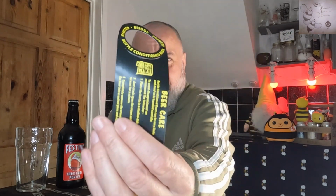So there you go, little beer care, which is great for the consumer who doesn't know what bottle conditioned beer is. They might be a bit frightened if it is a bit lively, or if that sediment in the bottom might scare a few people off, thinking something's gone wrong. So it's a really good idea that they put these little bottleneck labels on them. So it's fantastic.